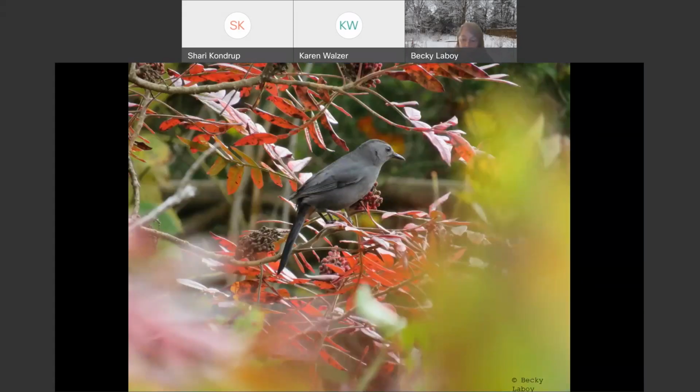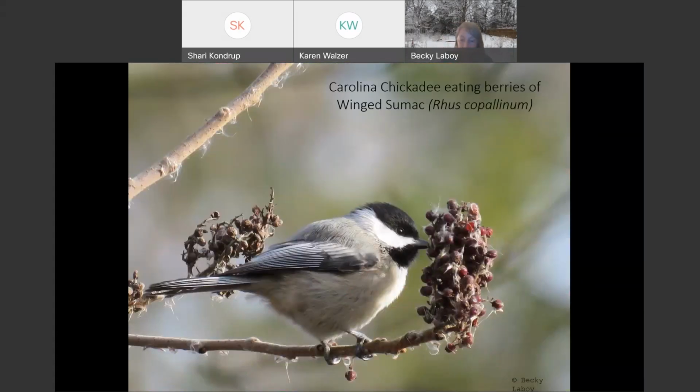This gray catbird is eyeing the ripe red berries on this winged sumac as it displays its beautiful fall foliage. Winged sumac berries are an important food source for birds. The berries are generally low in crude protein, fats, and calcium, but nonetheless provide a vital food source in fall and winter when food is otherwise scarce.